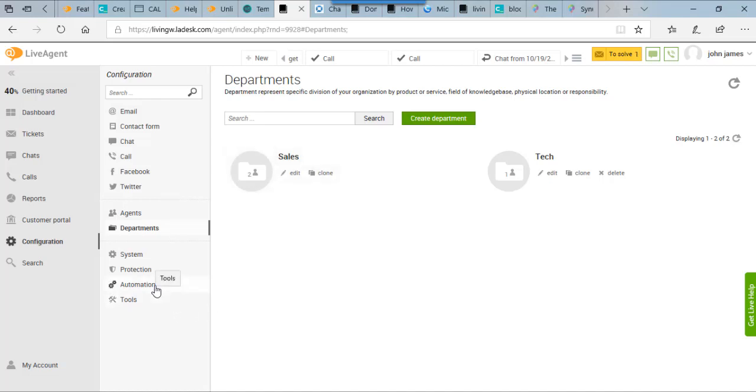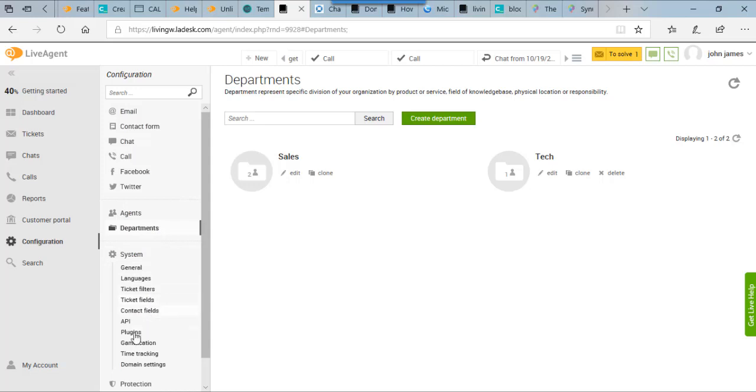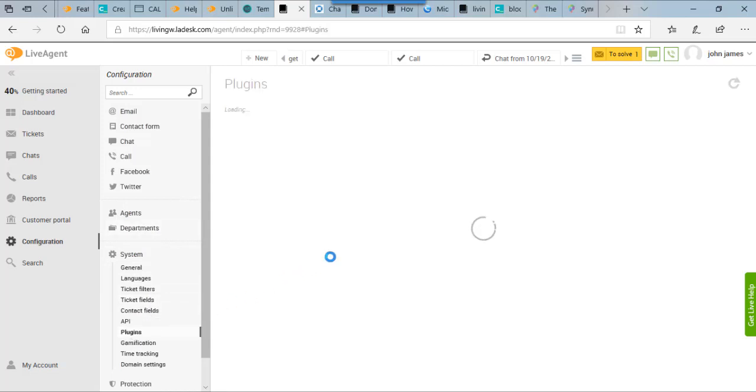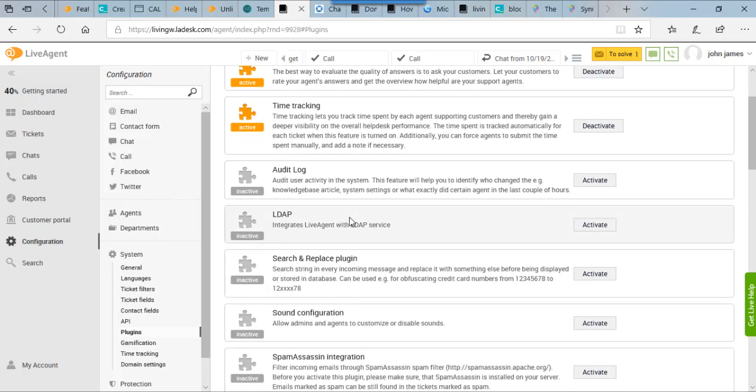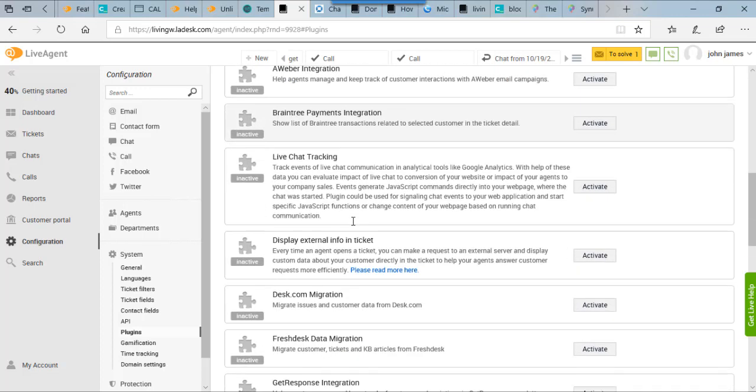And the other thing I just want to show before I end is the system. The system actually comes with a lot of plugins. These plugins enable us to track a lot of information. One of them is time tracking. I like this. This actually keeps track of every help desk that attended to the person, the time they responded, how long they spent in communicating with that person. And there are a few other things we can activate here.